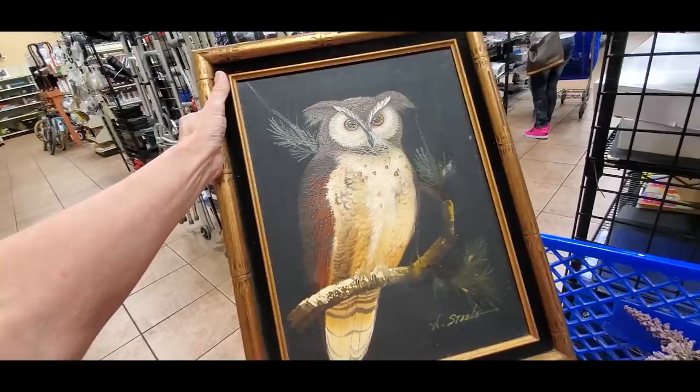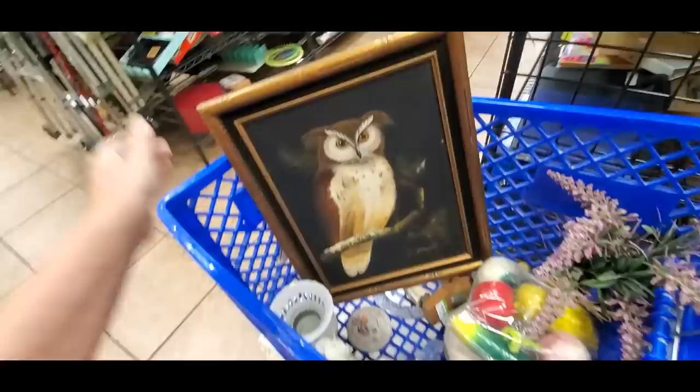This is an original oil. W. Steele is the artist. It is $7.99. And then let me show you what's on the bottom down here. I got this Egyptian needle, it's like a plaster. This is really super cool.